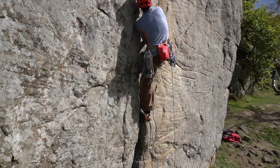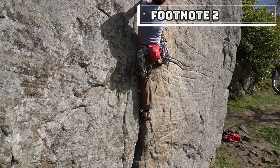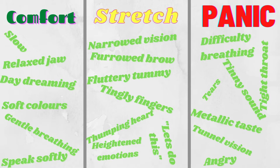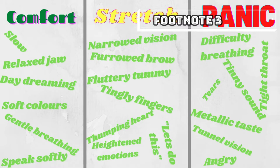Let's take a look at how we can use this model to our advantage. Step 1. Self-awareness. Learn how to build, as clearly as possible, a detailed picture of what each zone feels like. What do we see, feel, hear, and notice? The more detail we have, the more clear we can be. The more clear we can be, the more choices we have available to us.